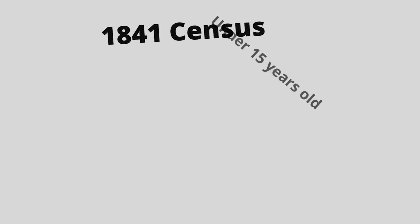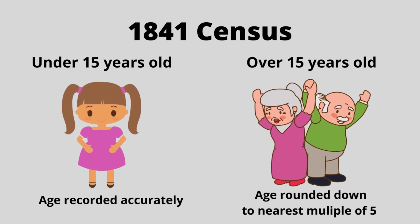Anyway, ages. So anybody listed under the age of 15 on the census should have had their age written down accurately. Anybody over the age of 15, their age would have been rounded down to the nearest multiple of 5. And that's not always the case, by the way. You do need to check. Some people actually rounded their age up to the nearest multiple of 5. But it should have been rounded down to the nearest multiple of 5. Those pesky Victorians.